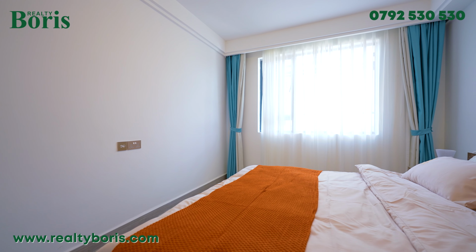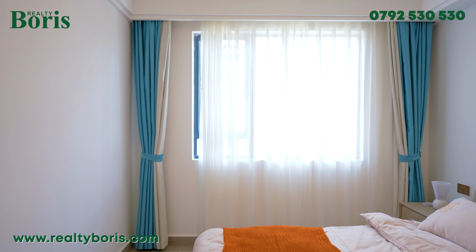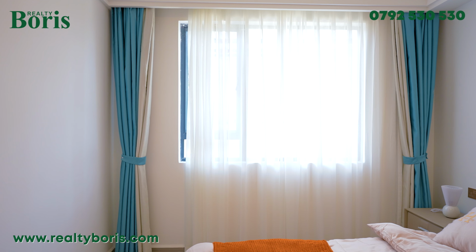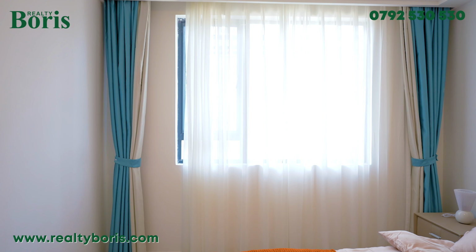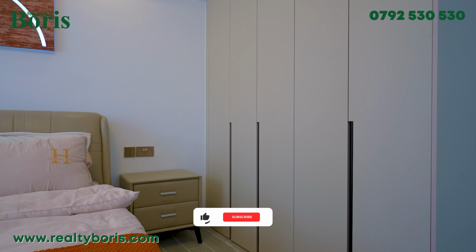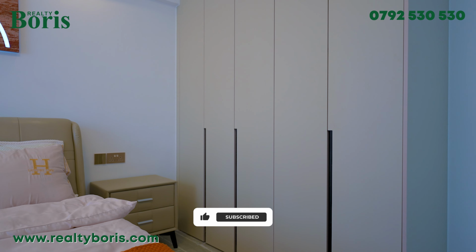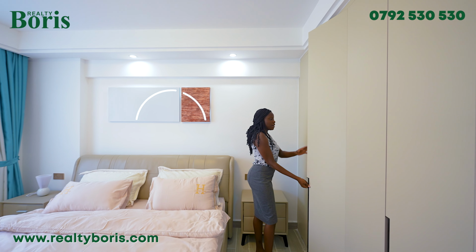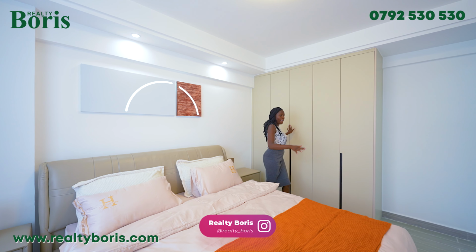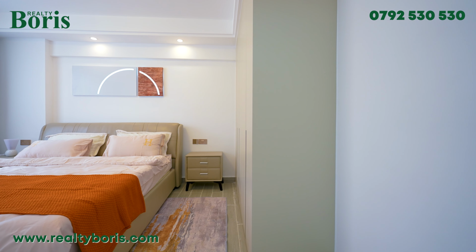Of course, it's the same concept in terms of the windows and the natural lighting. We have enough natural lighting. And the plus is that we have white walls reflecting this side, so lighting is not a problem for this particular room. And of course, storage space is also very paramount, especially for a master bedroom. And this one comes with enough storage space, so this would also accommodate enough clothes for the people using this bedroom.